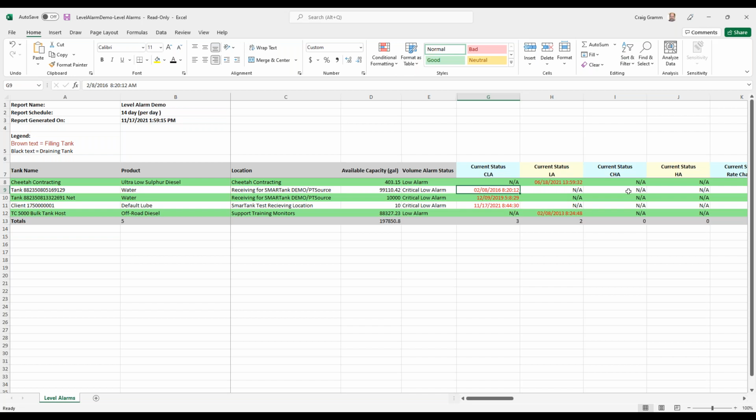If you know Excel well, you can marry those two together and give you an idea if you put them together side by side. Here's my usage for this tank. Here's what we delivered for this tank. So it gives you a good idea of usage and delivery.